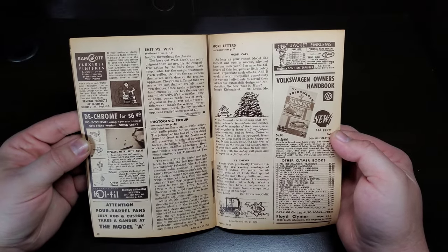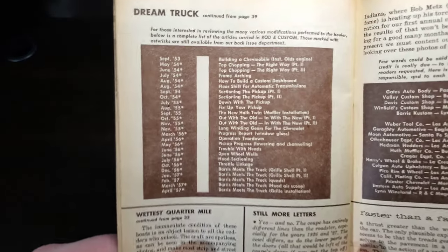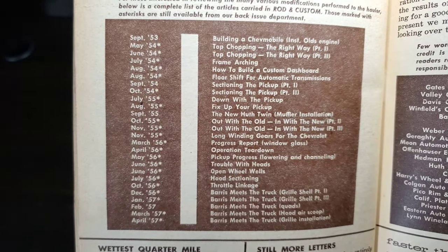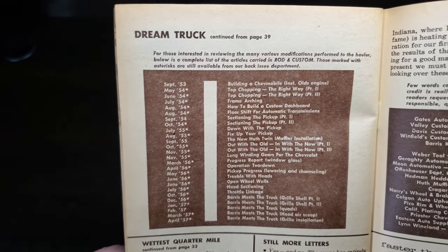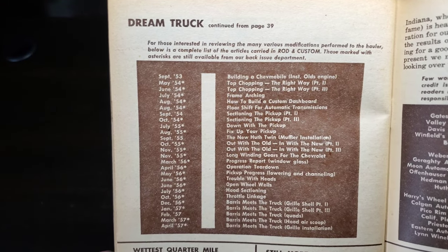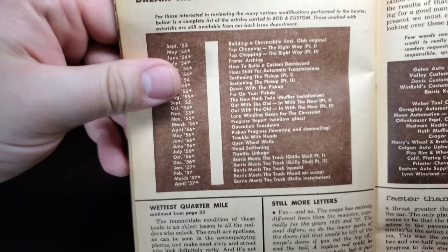A couple of little ads for you. Dream truck continued. Here is a nice segment. Again, hopefully I can compile all of these into a single video just to see the evolution. Again, just one of my favorite pickups. Just a great looking pickup there. If you guys want to see any specific segment of the build.